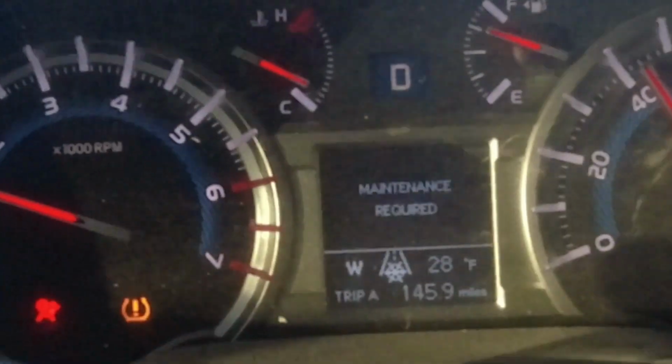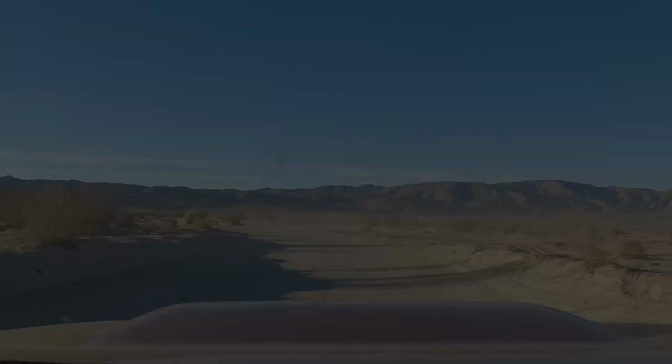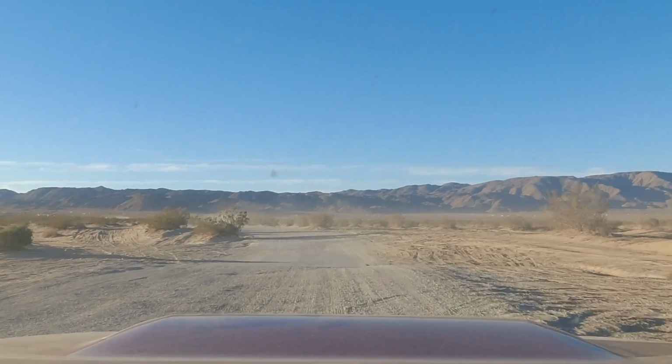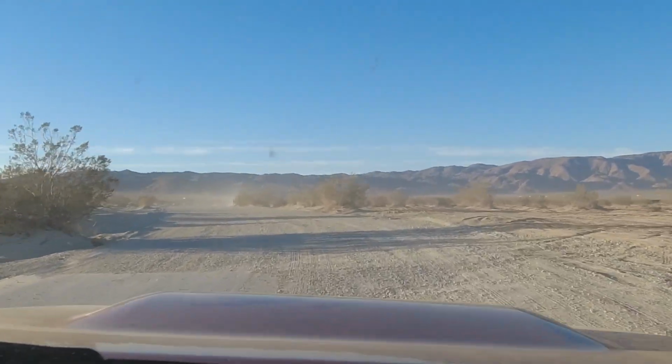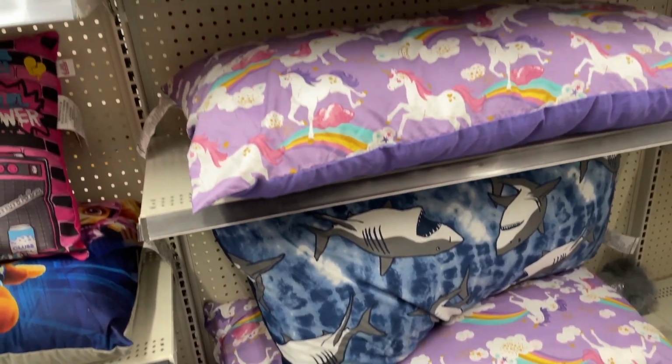That's Hammertown. So you remember how I said it was in the 30s? I was wrong. It's in the 20s. Beasting down the road to get out of KOH Hammertown so we can go get coffee. Nice! Looks like my only options for pillows.